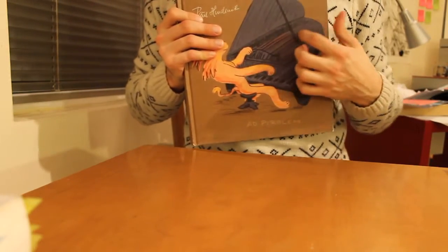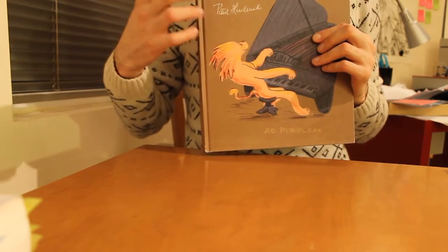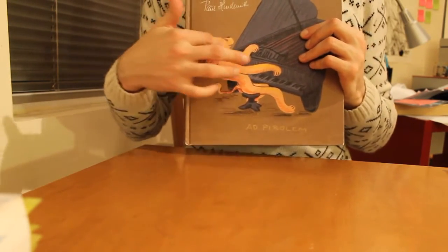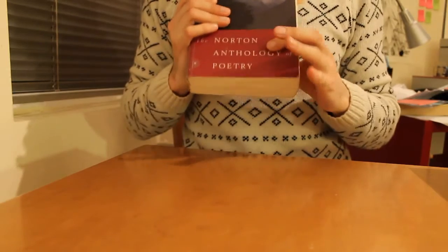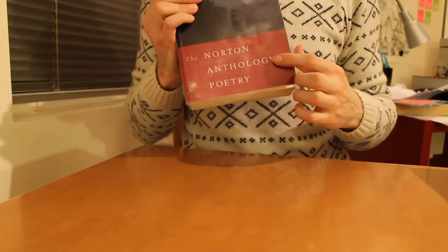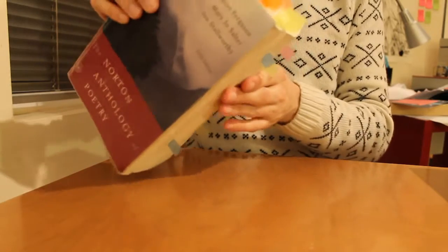So this gigantic book by Blake, the colourful, playful book by Paul Hindemith, music by Paul Hindemith, drawings by Paul Hindemith, showing a lion representing the music. And finally, actually, the first one, so firstly, the Norton Anthology of Poetry. This big Bible-like book.